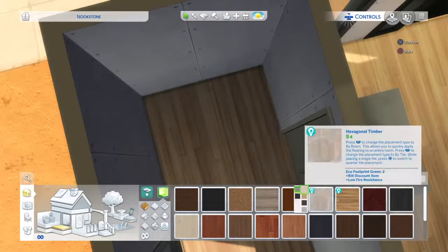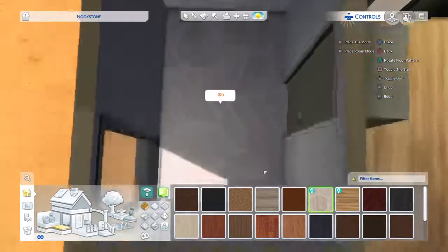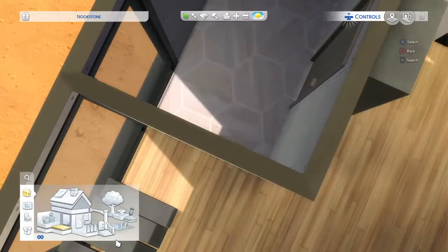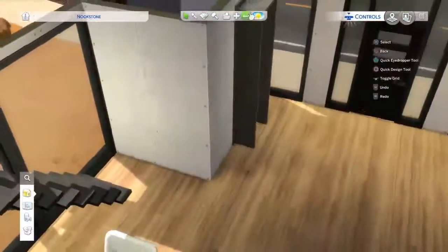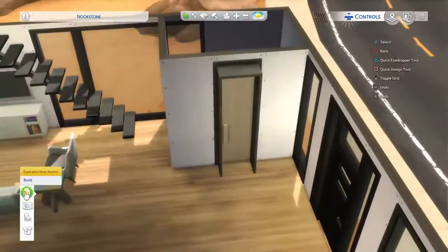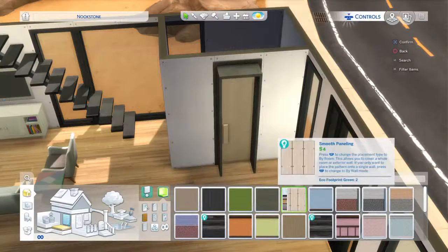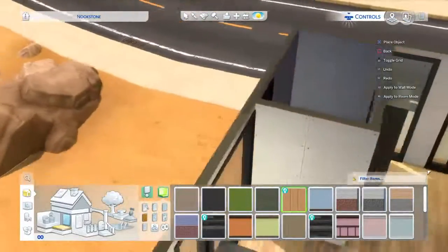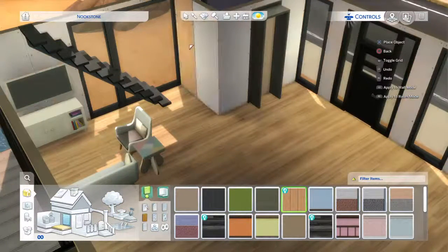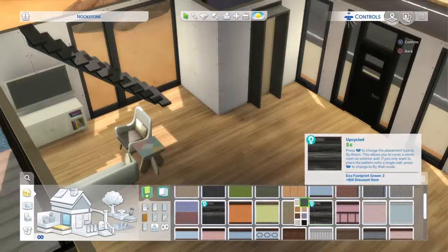I want something kind of like this. Yeah, that's pretty nice. I can't even lie. Alright, this might look very, very weird. But, inside the bathroom. No, that doesn't look nice. I was gonna say inside the bathroom I would have that, but really not, am I? What about this?